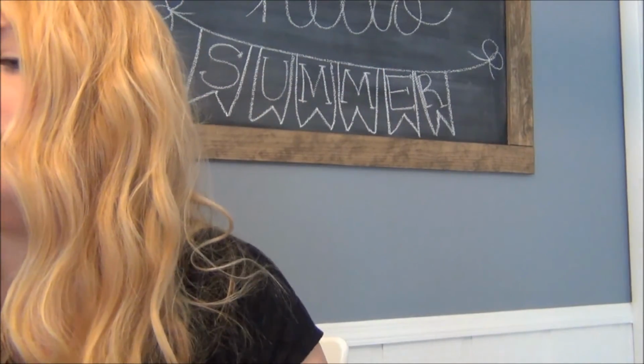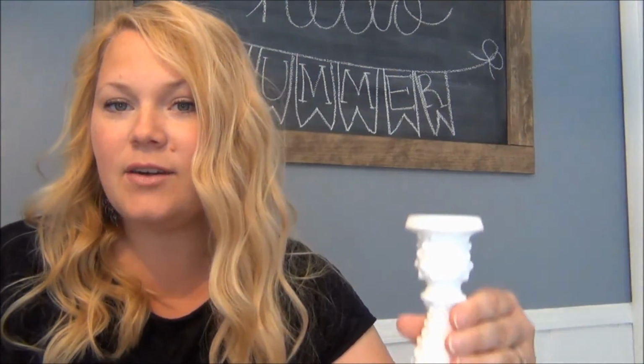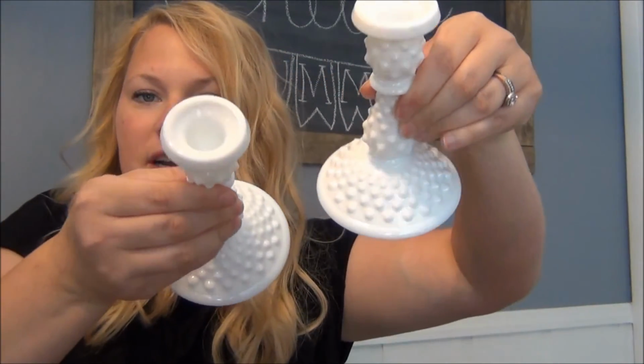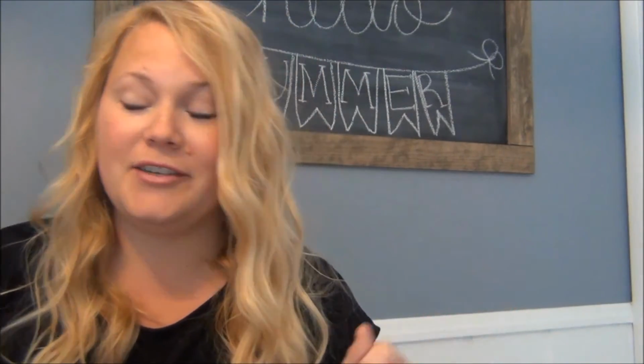Next is these two candlesticks, or candlestick holders. Hobnail, everything is hobnail that she got. And this all came together in one box. And she got the whole box for $10, like crazy. Six of these glasses, and they're called goblets. Six of those. I'm not gonna bring out all six though.